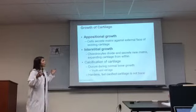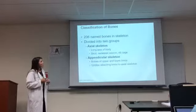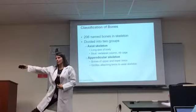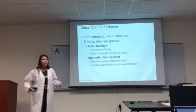Appositional growth, I already mentioned, is on the outside, interstitial on the inside. Axial skeleton versus appendicular: axial is down the middle, appendicular is the sides, your upper and lower limbs, and their corresponding girdles.